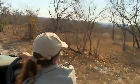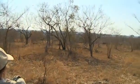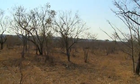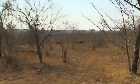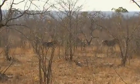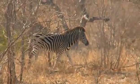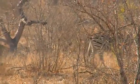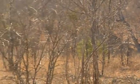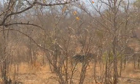Spotted a breeding herd of zebra. Seem to be having a zebra themed last few moments of the sunrise safari, but I think they're going to disappear fairly quickly off into the block. Nice combination of a couple of females and the little one coming through.